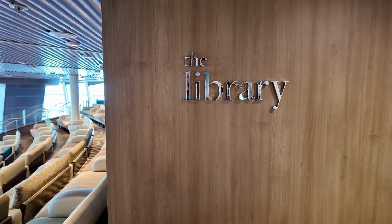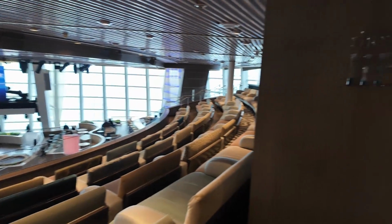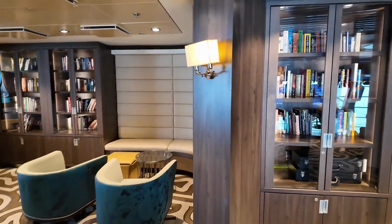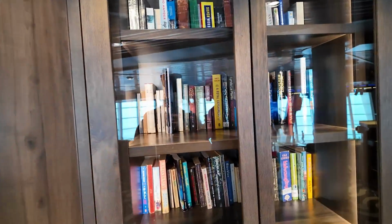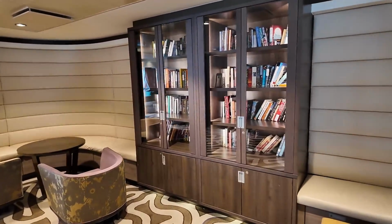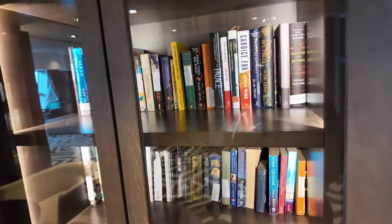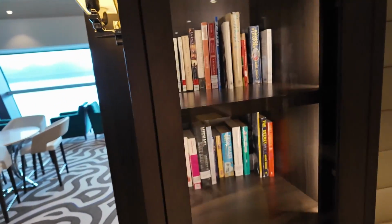Let me show you what's up here too. Yes, my friends, the library. The library, right here, see the open venue. Library is just open to it. It's not enclosed. There's no doors to keep the sound out. They do have a bunch of books you could borrow. They have a number of bookcases here. So if you did forget to read, it is a nice sized library. It's just not a quiet area on the ship. That's the thing for me.